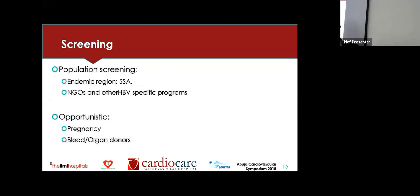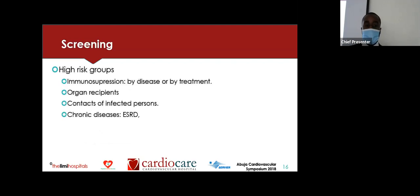Opportunistic screening is often in pregnancy, okay? Also in blood donors and organ donors. Screen them, and then usually they just pick them. Of course, many other people should be screened. There are many other settings which are not really reflected. It's almost like opportunistic as well, like doctors, for example.